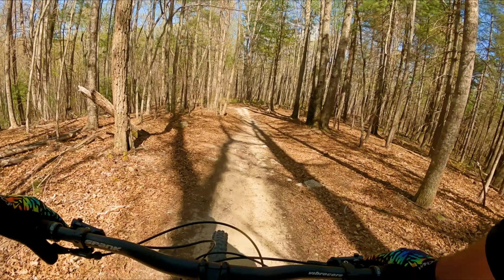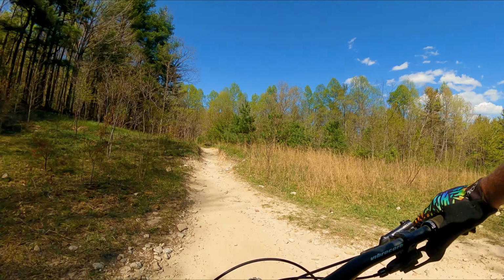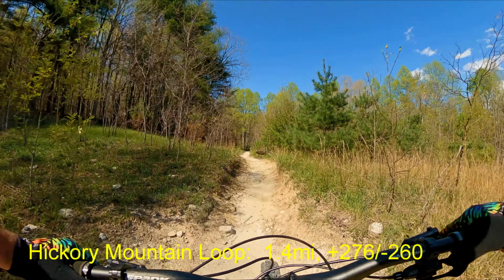We are here at the intersection of Hooker Creek Trail and Ridgeline Trail. And if you want the great flowy downhill, take Ridgeline this way. But I got a little extra time, so we're gonna go up Ridgeline and then do a loop up here at the top. All right, so we are at the end of Ridgeline and we are gonna take Hickory Mountain Loop. This is also, I think, where Buck Forest Road comes in.